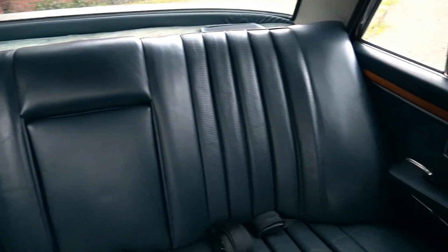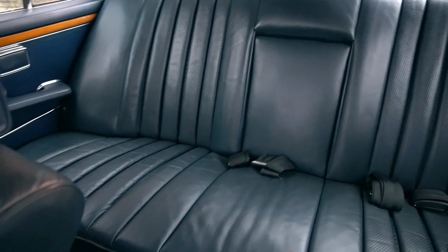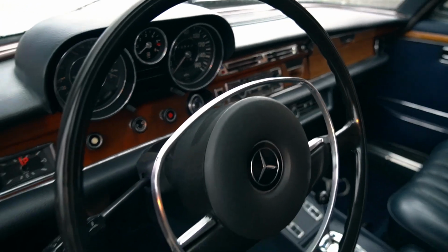It's just a really cool car. These are so much fun to drive. It's like driving a freight train. So much torque and a very nice ride. I'm gonna get the car out of the rain here, and I'm gonna add the under hood back at the shop.